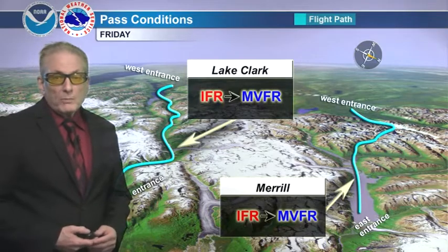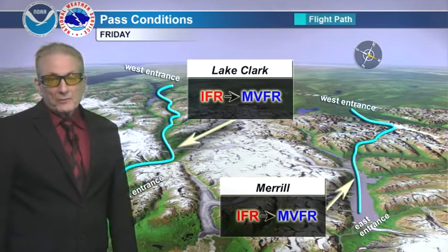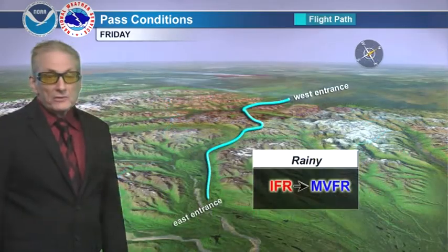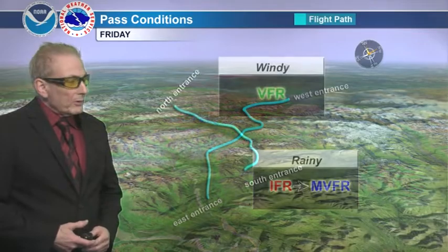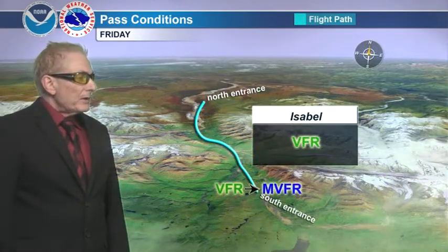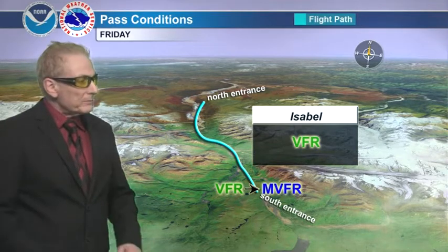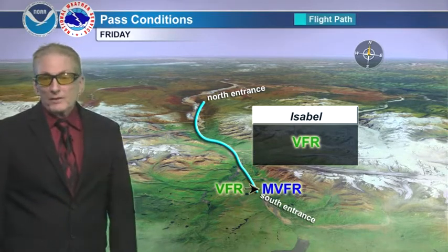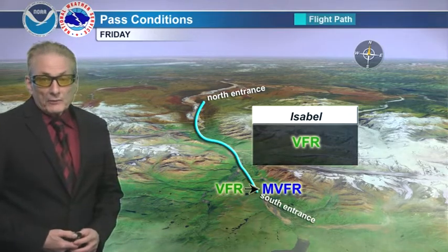For now, becoming marginal. Could be better by late afternoon or tomorrow evening, but right now, just an improving trend. For Rainy as well, IFR becoming marginal. Windy though, VFR the entire day. And Isabel, VFR, and then maybe becoming marginal, possibly some of that moisture shifting up to the northeast a little bit. Could catch the southern entrance in the afternoon.